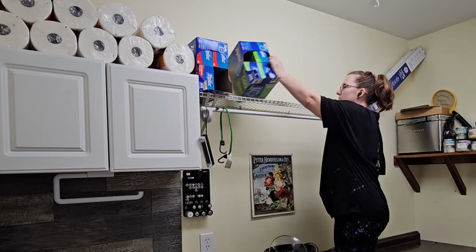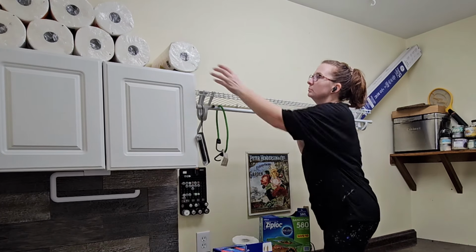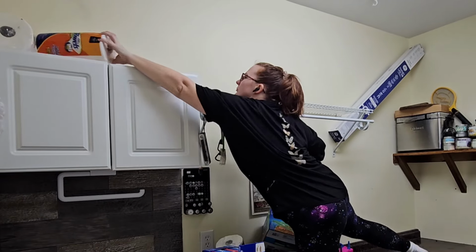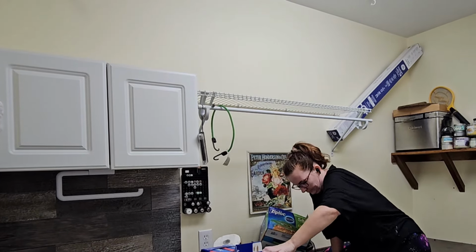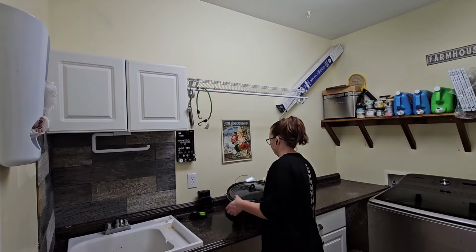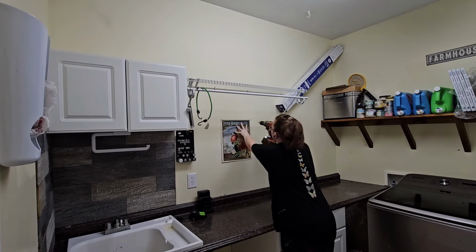This is crazy, how much stuff was piled in here. And the funny thing is, nearly everything goes back in here. There's a couple things I donated and got rid of, but everything that you see in this laundry room is going to go back in, but in a better spot. It's going to have a home for everything that you see. And I'm so excited about that because, like I said, I was so sick of this room looking like a hot mess.